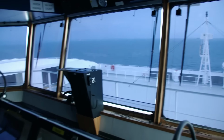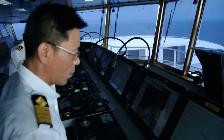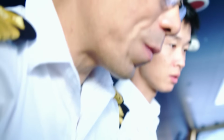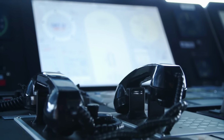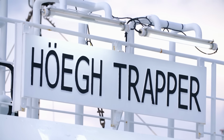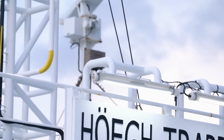But trouble-free isn't how you describe the bridge at the moment. The storm brewing is a major source of worry for Captain Höegh. The Trapper must pass through the Panama Canal tomorrow. Otherwise, it could take days until they receive a new transit approval.